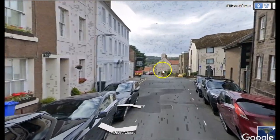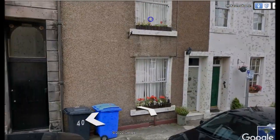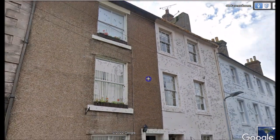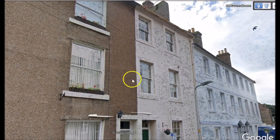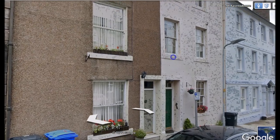Right. There you go. There's the house. Now, even the owner said to me that he believed that this was all the one property, similar to this whole block here being one property. And I quite agree with him.